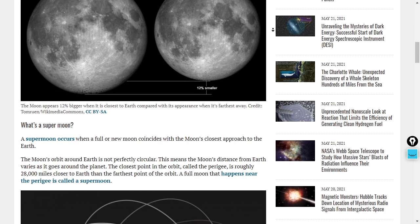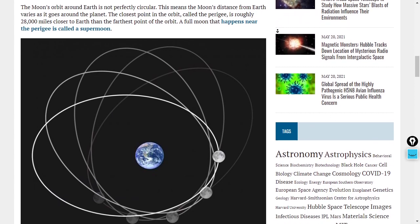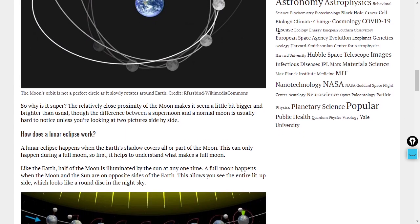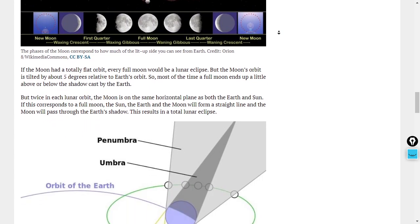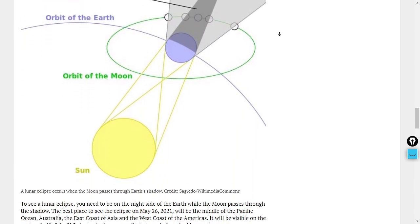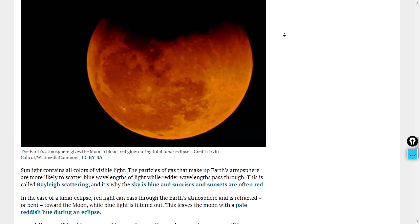In any case, there is a total lunar eclipse coming up, and this article here is all about why lunar eclipses appear red. Ultimately it's because of sunlight shining through the Earth's atmosphere. It's the same reason sunsets and sunrises can appear red. It's because of the refraction of the visible light portion of the electromagnetic spectrum. And there are some diagrams explaining why total lunar eclipses look red. It's not because we're all going to die. It's because of the Earth's atmosphere.